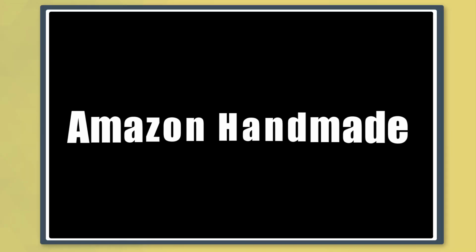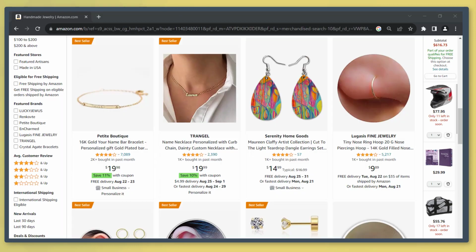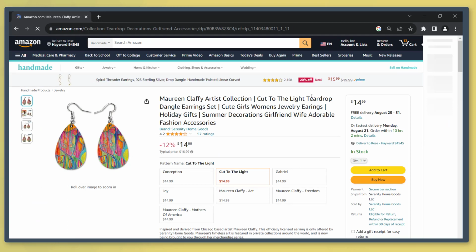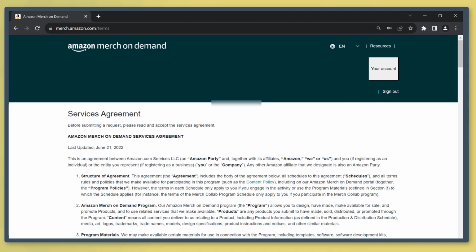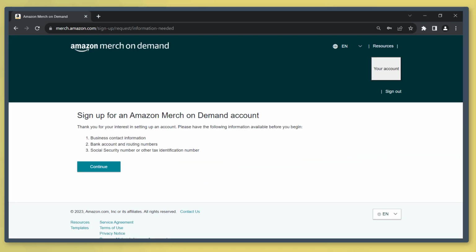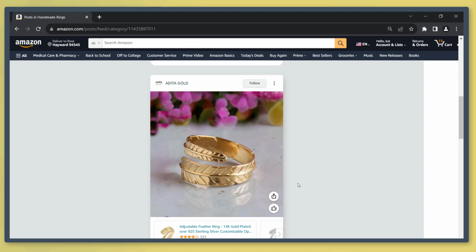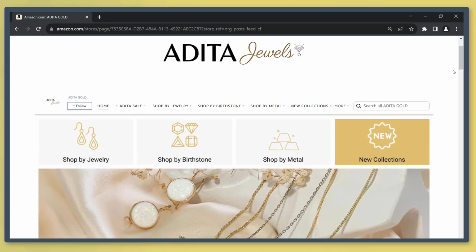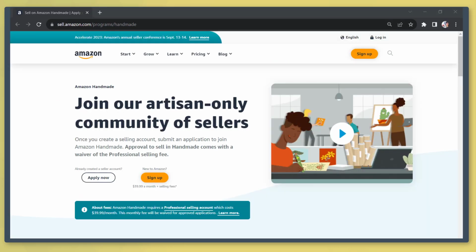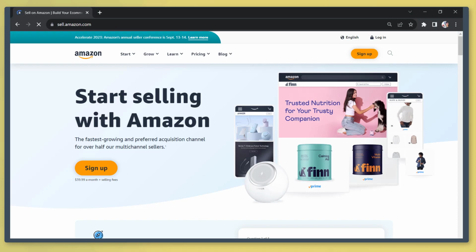Next, Amazon Handmade. This is a place where you can sell handmade goods. You can sell clothing, jewelry, or art. Just go to this URL to learn how to register for an account. They will give you a custom URL so it will be easier to share your link on your website or share it with your customers. To start with Amazon Handmade, go to the Frequently Asked Questions section and click on this link to sign up.